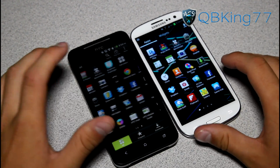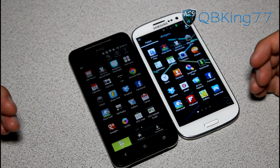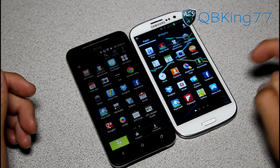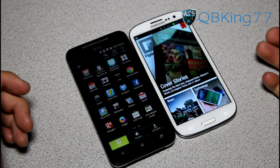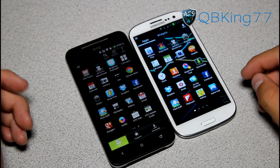Bloatware, Galaxy S3 by far, not necessarily by far, but it has more bloatware. I'm just not a big fan of the bloatware they include. I do love the Flipboard application. It's a news application. I do really like it. If you haven't checked it out, it's very cool. Maybe I'll do a review video on it.